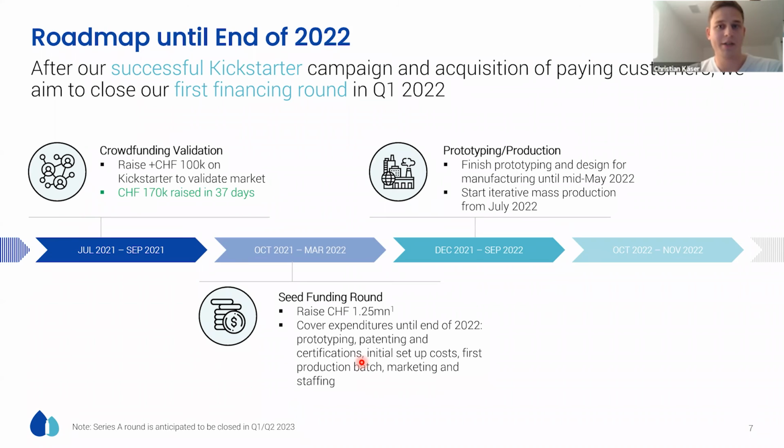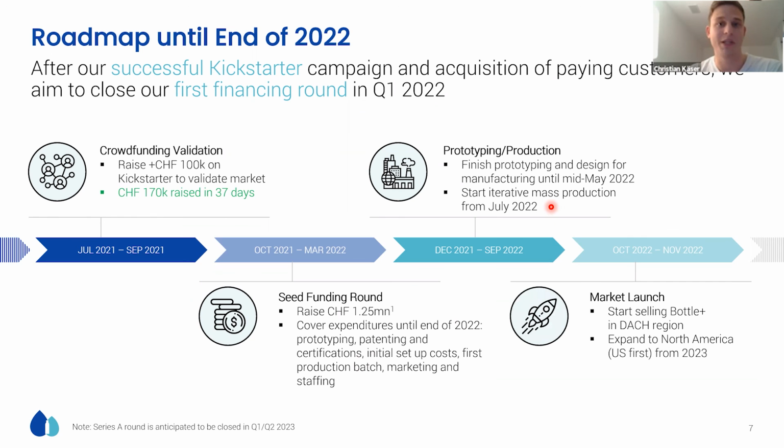In parallel, we are doing prototyping and setting up the supply chain. So in just a few weeks, we will have the next prototype iteration ready, which will be a huge step towards the final product. And until mid-May, we also want to have the product fully industrialized so that we can start first tests and mass production from June and then really ramp up the mass production from July 2022. And this is in order to keep up with our timeline, as already mentioned, to enter the market in the DACH region in Q4 2022.